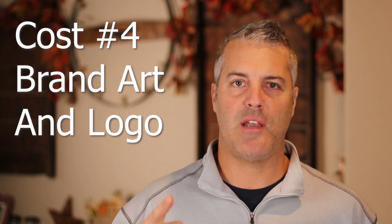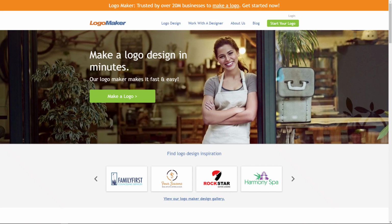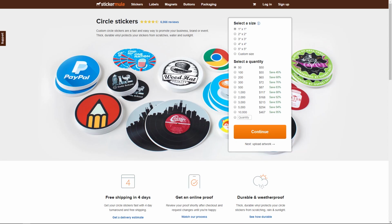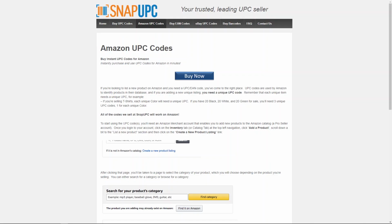Number four, brand art and logo. You can go to Fiverr and get a logo made up for somewhere around 50 bucks, or you can use logomaker.com. Also, get some stickers made up with your brand logo to go on your packaging before it goes into FBA. You can get 100 stickers at stickermule.com for $55. Number five, UPC barcodes. This is super simple. You can get a unique barcode for your product at snapupc.com for $5 a code.